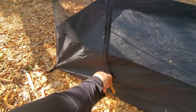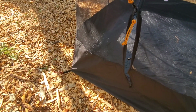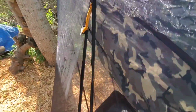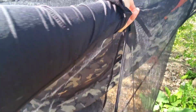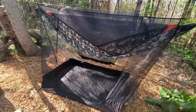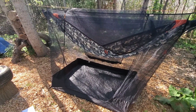The zippers: it has a double zipper here, and it is a number 3, I believe. Yes, a number 3 double tab zipper. It goes all the way up to the top, and you can open it all the way around and back up. And if you want, and the bugs aren't too bad, you can open it right up. As an entry point, it's pretty accessible.